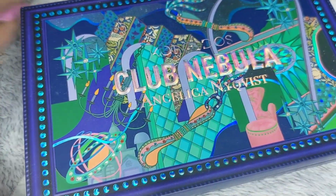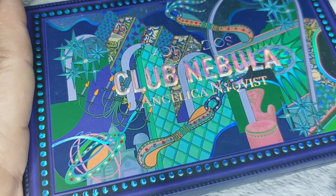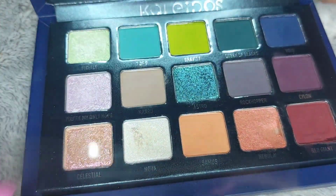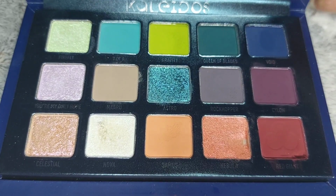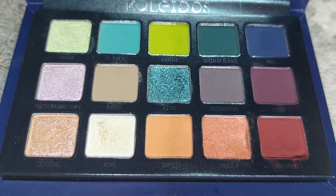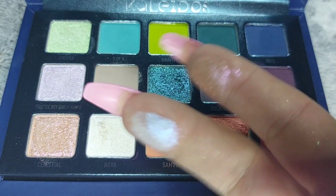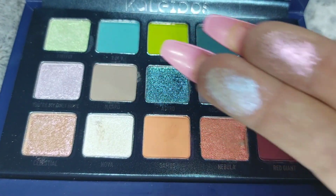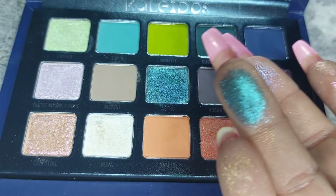Absolutely beautiful. This is in collaboration with Angelica Nyquist, the Club Nebula palette. I will never get rid of this. Ever, ever, ever. Beautiful color story. You got some duochromes in here. This is just such a stunning palette. If you did not get this, I'm so sorry, because it's so good, guys.